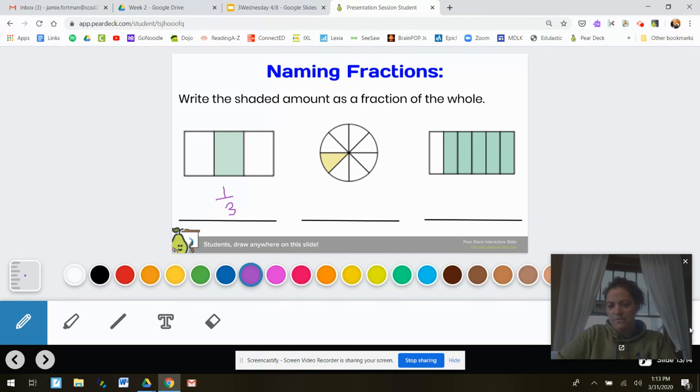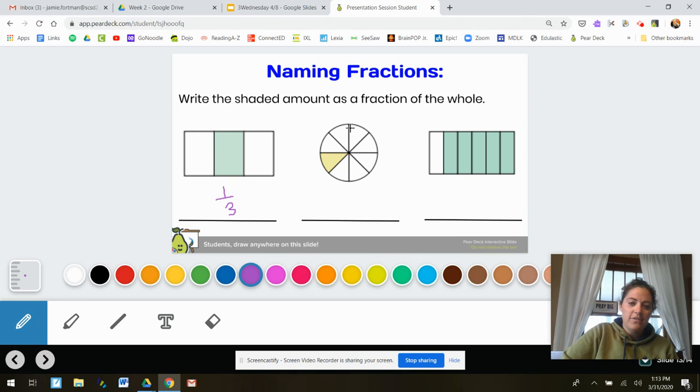Okay. So then, looking at this one, it has, let's count the pieces. 1, 2, 3, 4, 5, 6, 7, 8, and 1 out of those 8 pieces is shaded. So that would be 1/8.